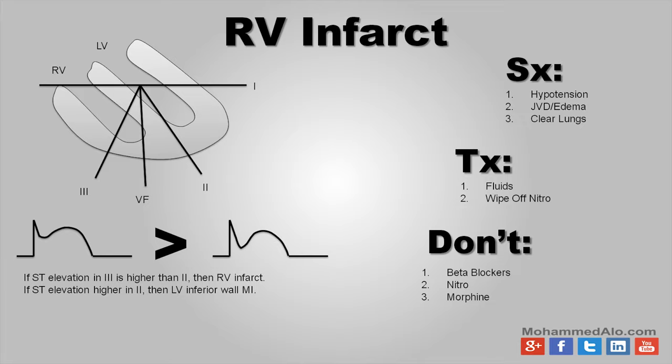How do you diagnose an RV infarct? If you look at this diagram I drew here, lead 2 mainly is the LV inferior wall, and lead 3 is mainly the RV. So if you look at ST elevations, if the ST elevation in lead 3 is higher than lead 2, then you have an RV infarct. If the ST elevation in lead 2 is higher, then it's mainly an inferior wall infarct. So this is very, very sensitive and specific.